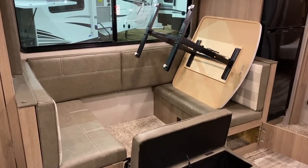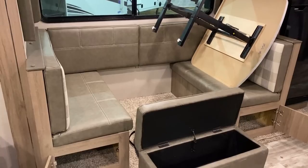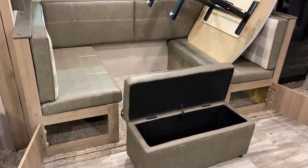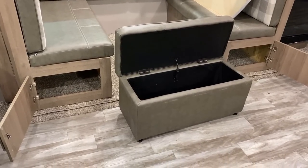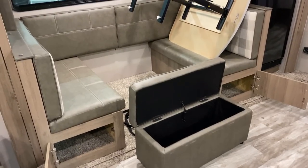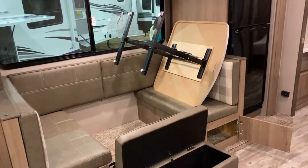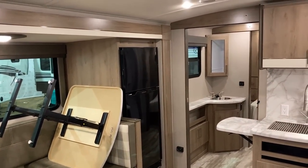But we're not done here, because if you don't like U-dinettes, if you're like, I want a two-bench dinette, there you go. The rear bench doesn't have to be there. It's totally free floating. It's just a storage trunk. You don't even have to leave it there. You just take it out. I will tell you though, recommendation, if you don't like it, don't throw it away or get rid of it.